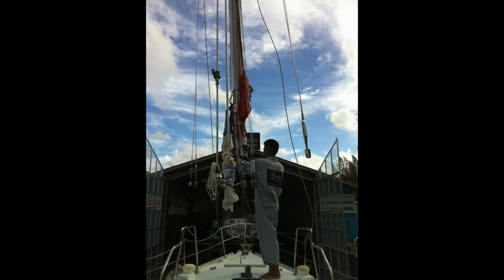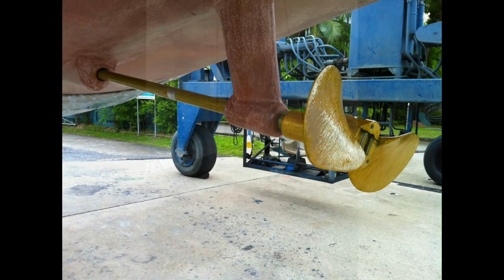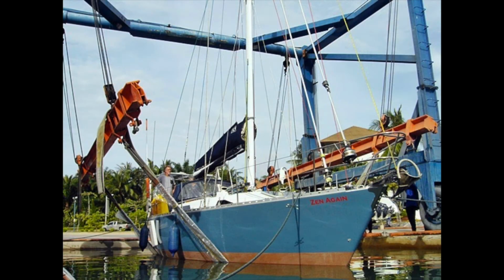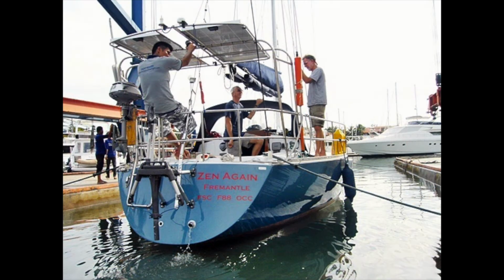There she goes. Prop speed, in the slings, in the water, and off we go to the pen.